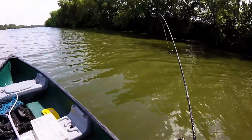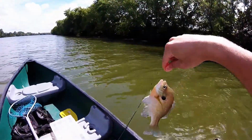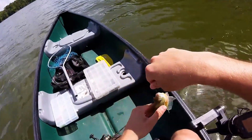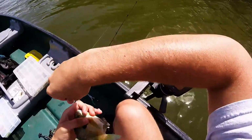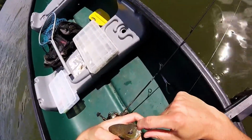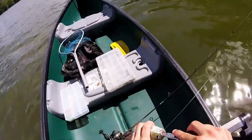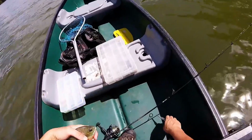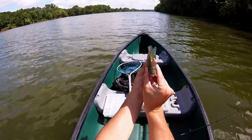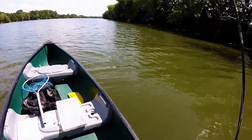Got somebody. Oh. Hey, look at this big sunfish. Holy shit. Wow. He was deep. Seems so muddy. He swallowed it too. Did he swallow it? I'm not eating it. That's a good sign. That right there is a good sunfish. He's not colorful. He was pretty deep. It's not bad. Go catch another one.